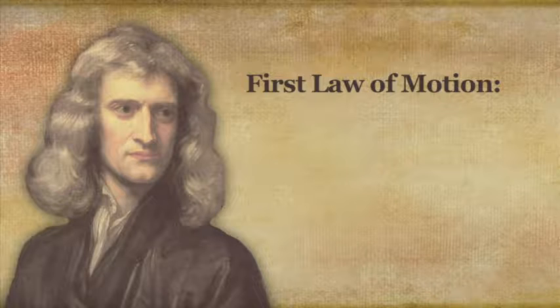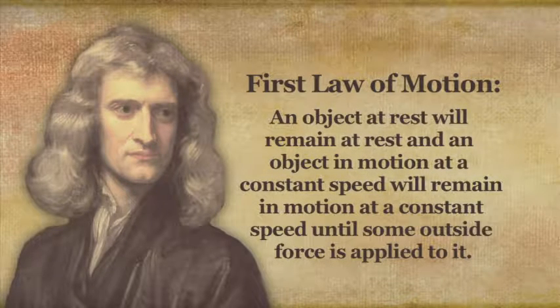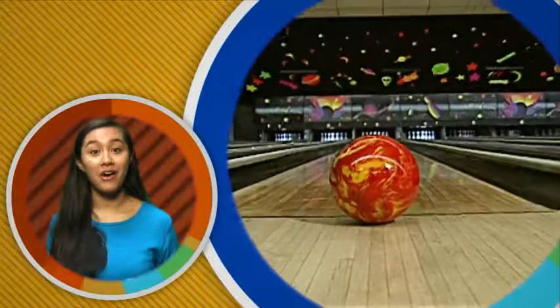Pretty neat, huh? Let's take a moment to review Newton's 3 laws of motion. Newton's first law of motion states the following: an object at rest will remain at rest, and an object in motion at constant speed will remain in motion at constant speed until some outside force is applied to it. We saw this with the bowler and the bowling ball.